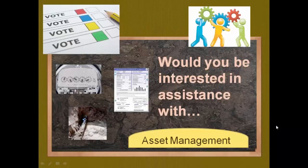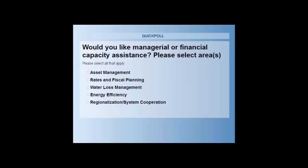So our last poll question is really if you would be interested in assistance in any of the areas that we talked about, not just asset management, but community cooperation, rates, energy efficiency, water loss. You can select all that apply in this case. It's not just one answer. And this is something that if you're a small water system, we can follow up with you and see what kind of assistance you need. We do have some ability to assist small drinking water systems with these various areas, and we just wanted to give you an opportunity to request that assistance through this poll.